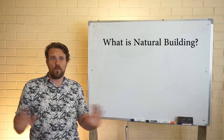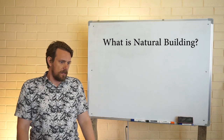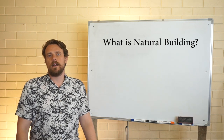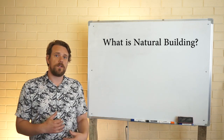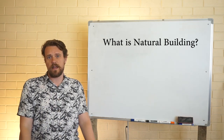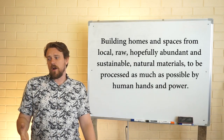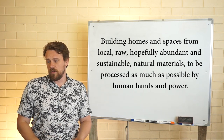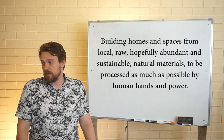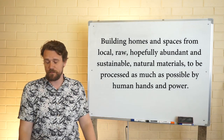So first of all, what is natural building? It's a huge topic and it's something that is a little bit different for everybody. Everybody has their own definition of it, and I'd like to give a pretty broad one, but also a definition that rings true for me. So natural building is building homes and spaces from local, raw, hopefully abundant and sustainable natural materials, processed as much as possible by humans' hands and humans' power.